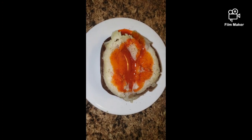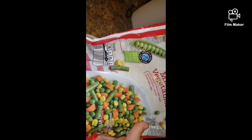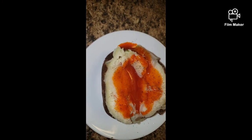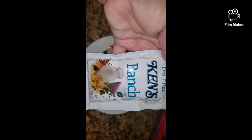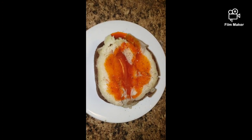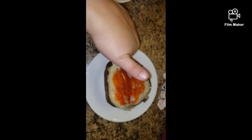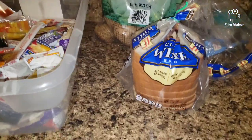And then my third baked potato, I used the Popeyes buffalo sauce on top. And it was also really good. But I do like spicy, so if you don't, it's okay. But I did also drizzle a little bit of the fat-free ranch that I had left over onto the buffalo baked potato. Also really awesome.